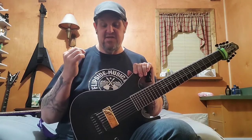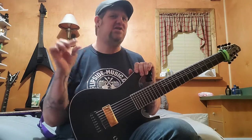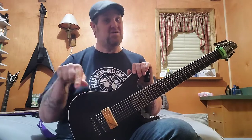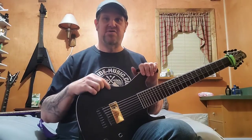But it's modeled after a dual rectifier. Personally, I think that little touch that the dual rectifier by Mesa is missing, that pedal has. That pedal's magic.